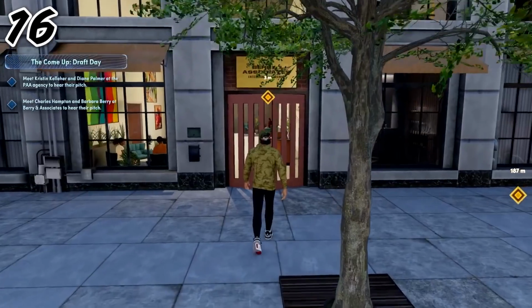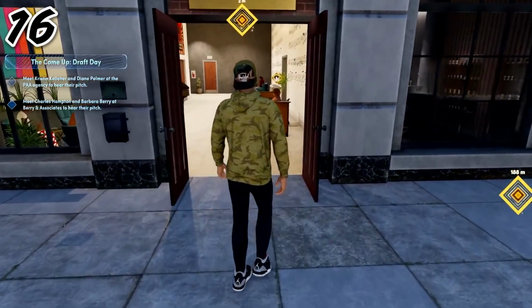W 2K. And not only that, at number 16, you can walk into buildings. This one's the craziest one to me.